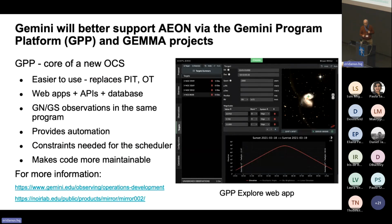So we are going to do this via a set of very ambitious projects. One is the Gemini Program Platform, and one of them is called Gemma, and I'll go over some of the details of this. The Gemini Program Platform, or GPP, is the core of a new high-level operating system for Gemini. It's designed to make it easier to use. It replaces the current desktop applications, the phase 1 tool and the observing tool, with a set of web applications with APIs to a database in the cloud. It'll allow Gemini North and South observations in the same program. It provides a lot of automation using experience we've had over the last 20 years of Q observing. It provides constraints we need for doing an automatic scheduler, and makes the code a lot more modern and maintainable.